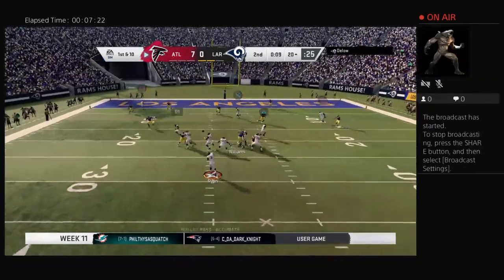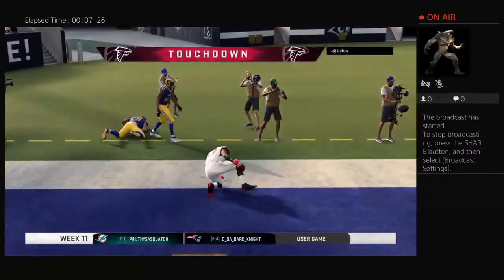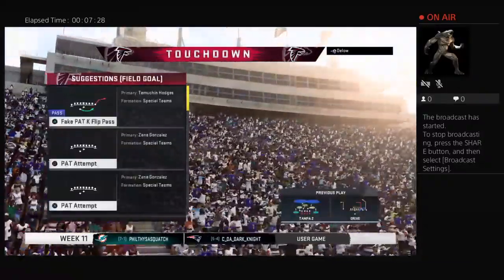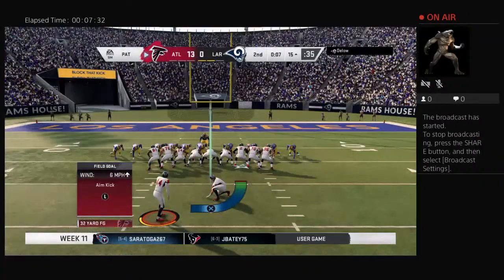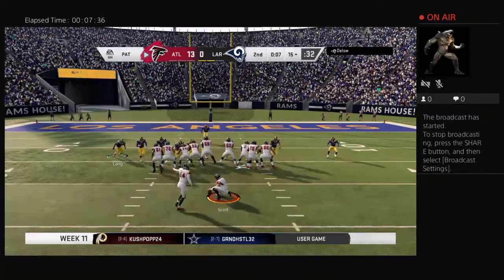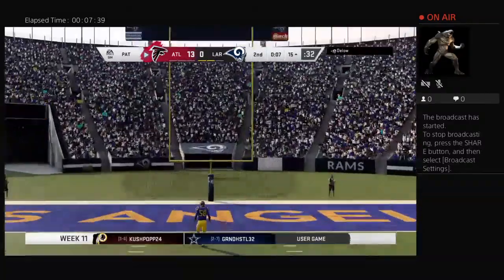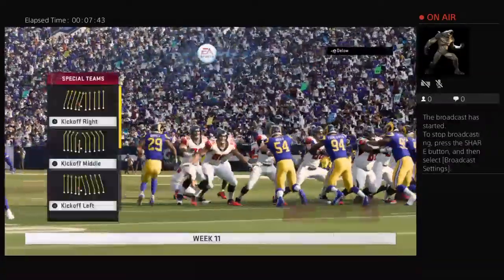From the red zone now, here's Ryan on 1st down. And this is caught for a Falcon touchdown. A 20-yard touchdown. And the Falcons push further out in front. Gonzalez good on the extra point, and that'll make the score 14-0.